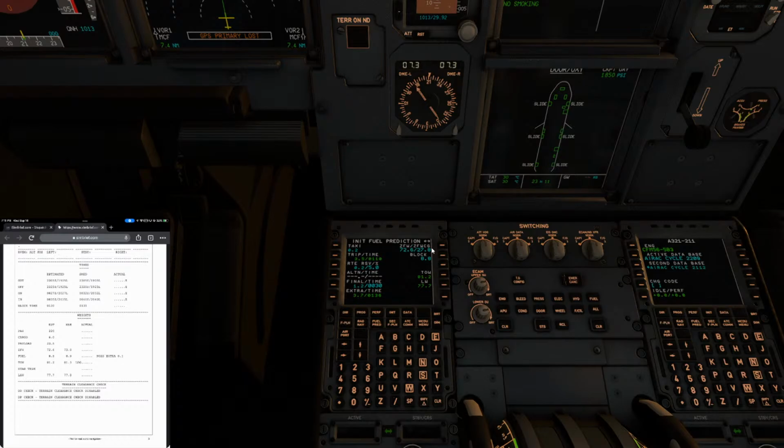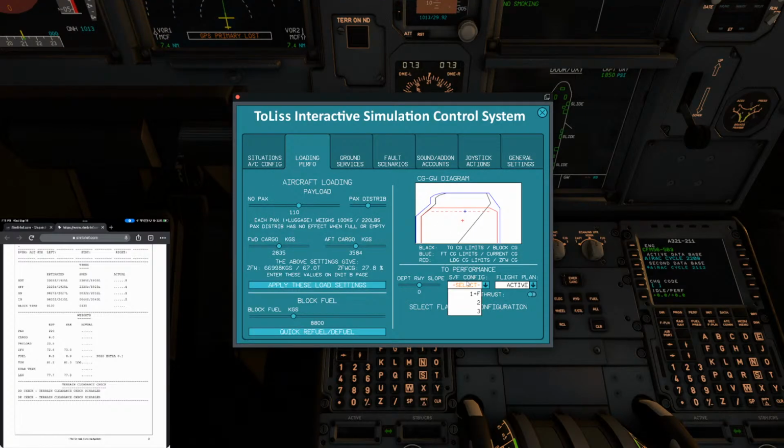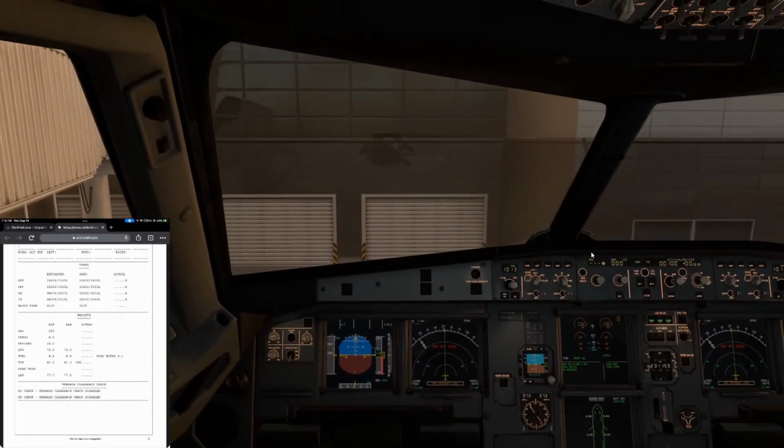All right, so that completes the init number 2 page. Next will be performance, and we can check that again here. We're going to see 148, 148, 151. Put that into our McDo. Transition altitude's 18,000. Flaps are going to be 1. Flex temp was 58. All right, that's good. We're going to hold it there with the McDo. We're not going to do anything else with that.